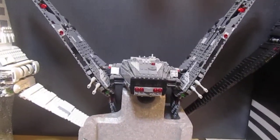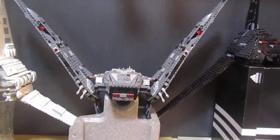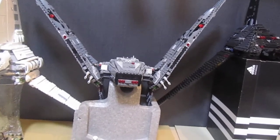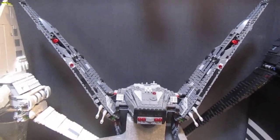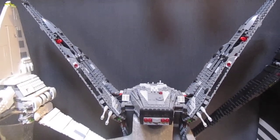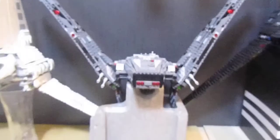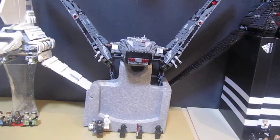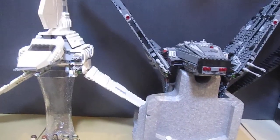Now in terms of the next category, the displayability, this one is a bit harder to measure because of course we're not taking averages, we're actually looking at what you see. And I would say that they are all fairly similar in size. Now this one actually I have modified so that the wings open up. However, I did do that using all of the existing pieces in the set. I have not used any additional pieces to allow it to do that. And also what you see in this video may be influenced by the actual stands that I'm using, and these were not, obviously, included in the set. But I think generally, size-wise, they're all fairly similar.